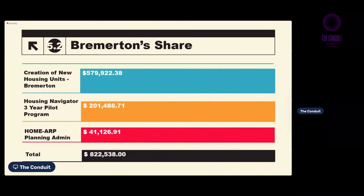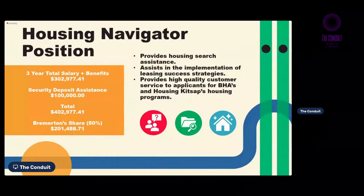Next slide, please. In partnership with Kitsap County and BHA, and in response to the need for services that help get more housing vouchers out into the community, $402,977 would be set aside for a housing navigator position. It's a 3-year salary and benefits, as well as a $100,000 commitment for additional security deposit assistance.